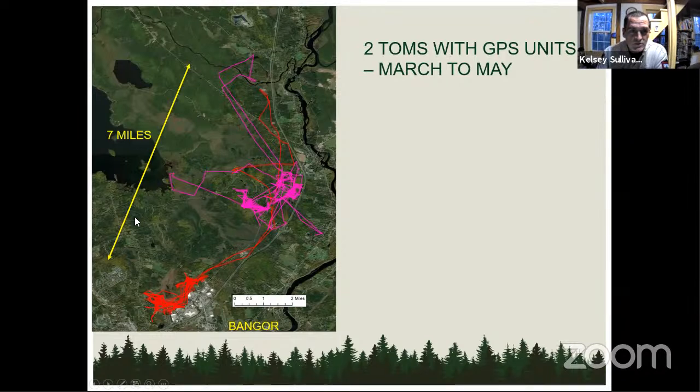This is a 7-mile straight line, but you can see that this tom was captured here just north of the Bangor Mall. So this is in the urban study area, and wandered and transitioned over the course of March to May, you know, related to nesting and mating, and went all the way up here 7 miles away and then returned back to this site. And then this other tom did something, you know, similar, wandering and going to different places, likely related to mate selection and dispersal. So they're moving around quite a bit.